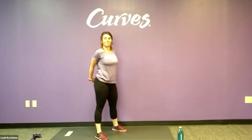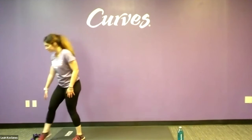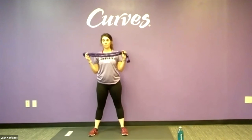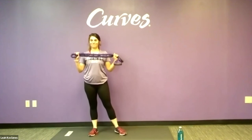Great job, everyone. Awesome. Before we wrap up, Leah is going to take a few moments to walk us through a few of the other band exercises. Most of our workouts on My Curves on Demand do incorporate our resistance band. So she's going to demonstrate what a few of those movements would look like.